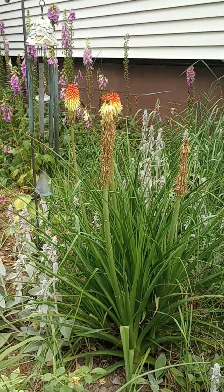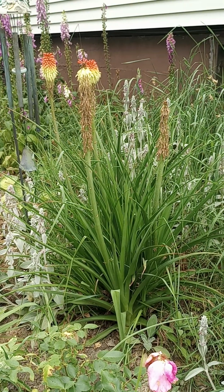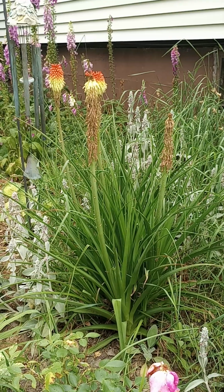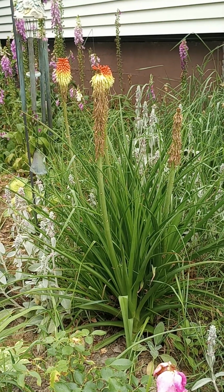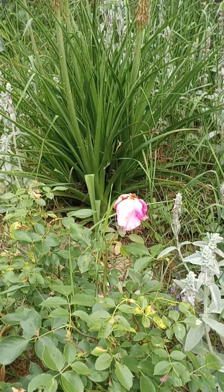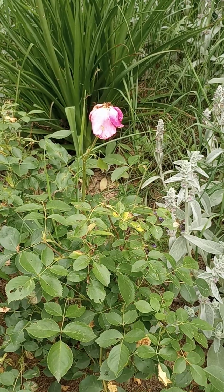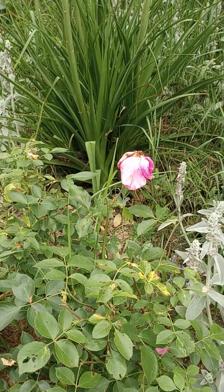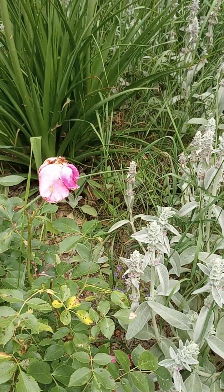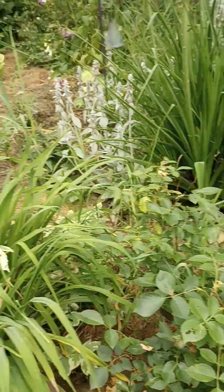They're the pokers. They're almost done blooming. I have a few throughout the yard. I'll have to show you the other bunch, which is in full bloom. This one's about done. This is the other rose bush that has survived. I just cut off a lot of blooms. It had about 10 blooms on it. It'll bloom again, whereas the red one doesn't bloom anymore this year.